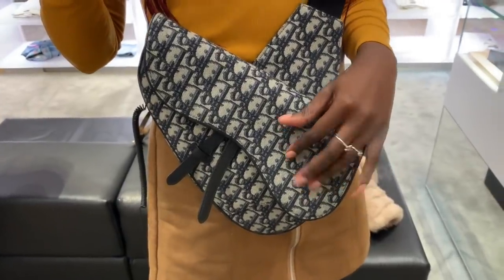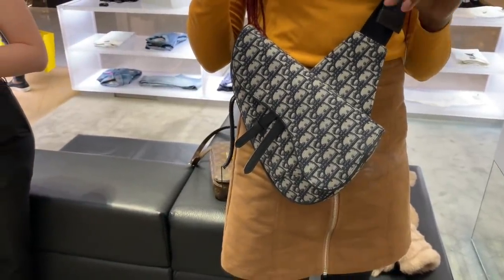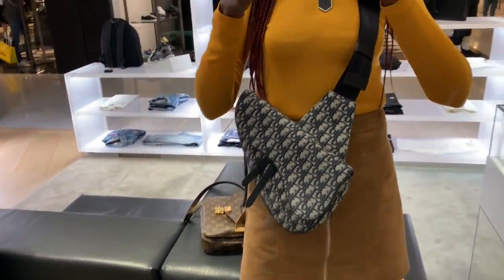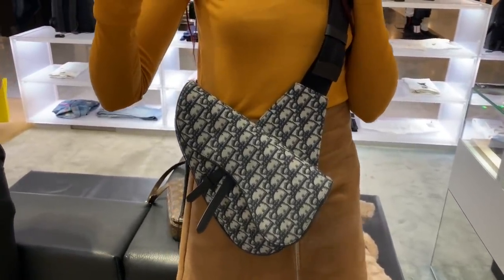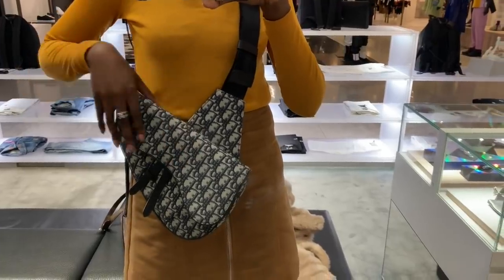Yeah, so this is the Dior saddle in the men's wear, the men's style. I had no idea that the men's wear had their own version of the Dior saddle. But yeah, it's really nice. It's very different, guys. What do you think? Yeah, I think it's quite nice. It's quite versatile. This is good for all you guys out there. If you want to be on trend, get yourself the men's saddle bag.